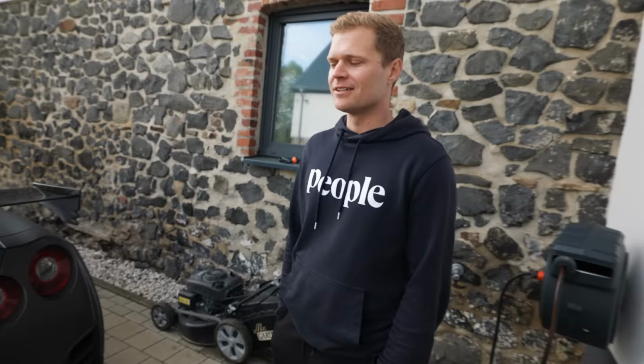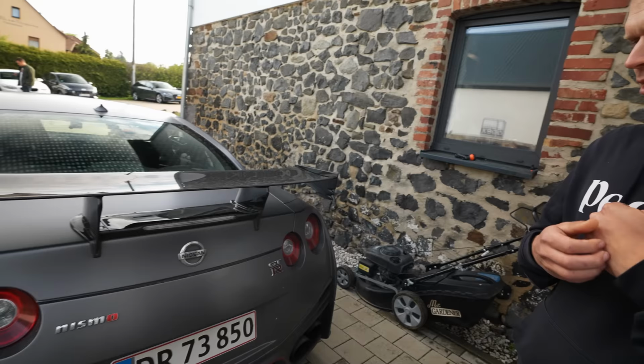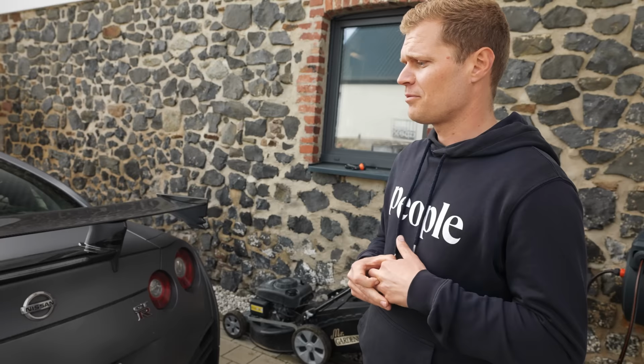Well, let's have a look. Doesn't look like a stock exhaust. Got a bit of an upgrade. Tell us what you have on it. It's basically a standard Nismo, but it has the downpipes and the titanium exhaust. And then I upgraded the brakes for the trip here. Now the key issue is the brakes, and the transmission cooling as well. Transmission cooling is not something it has. That would probably be the next upgrade.